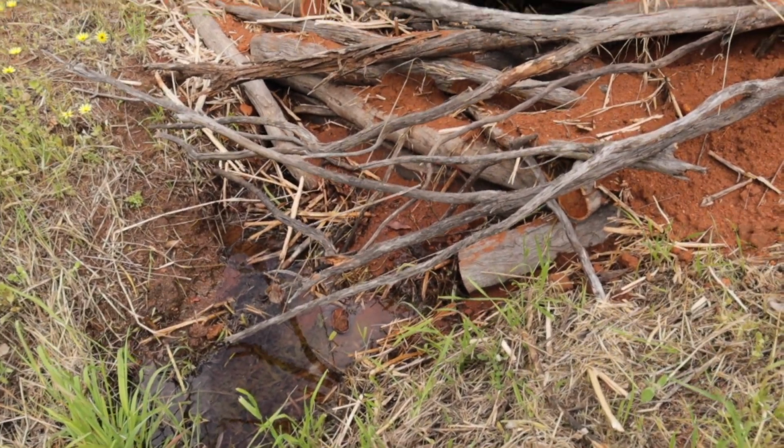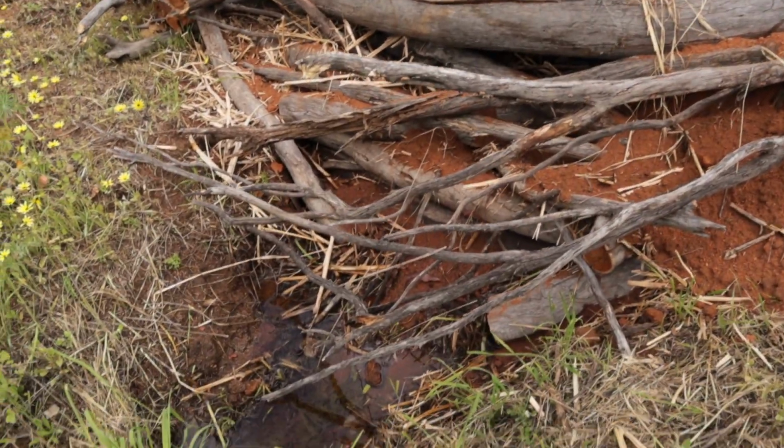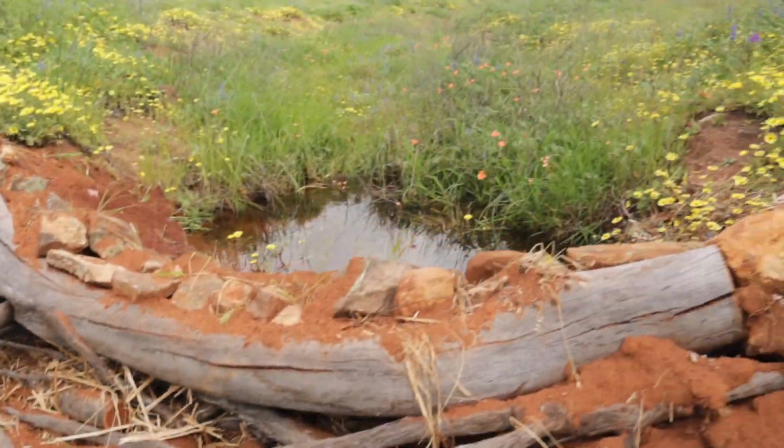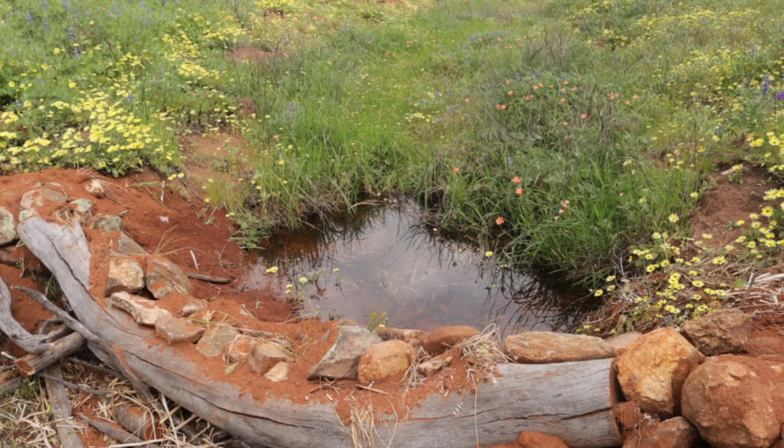I think somebody suggested that depending on the type of soil we have, it might be flowing further underground or seeping through.